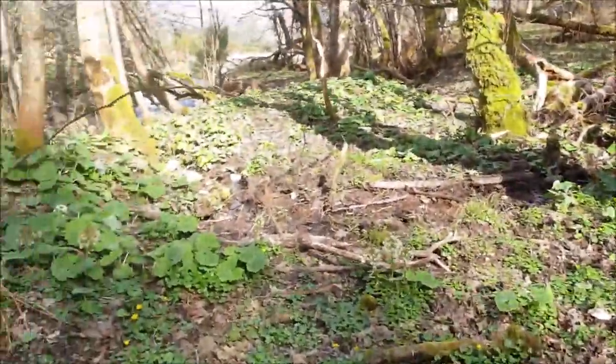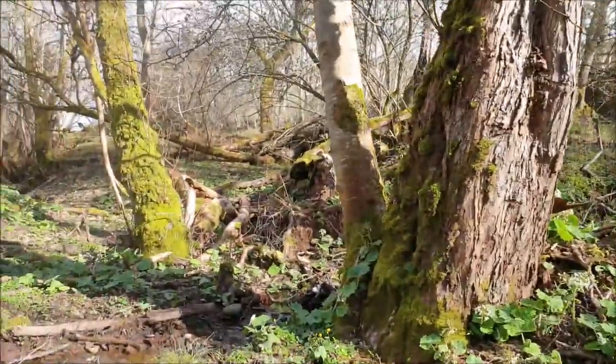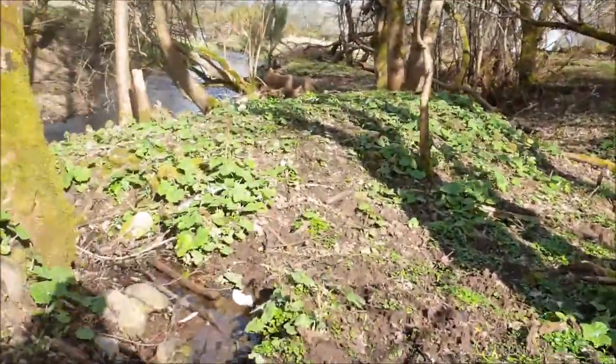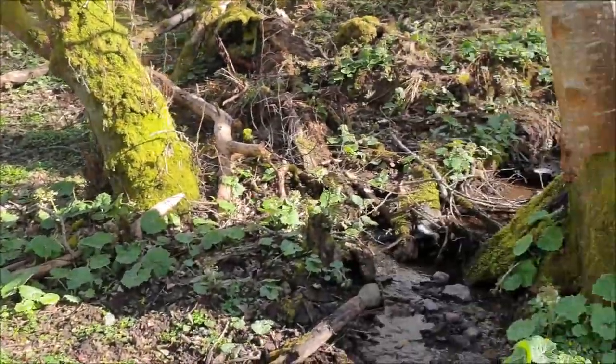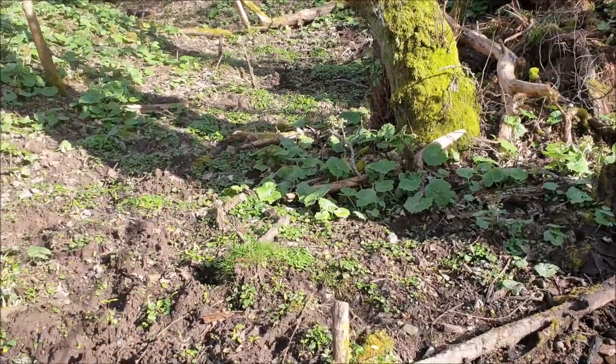Okay, let's see. It's a mushroom or a fungus of some sort. And it's still going. I believe there's a fern. Isn't that tranquil and lovely? You stand here for a minute, look at the water, listen to the water. Hopefully you can hear the wind.